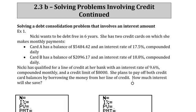Nikki qualifies for a line of credit with an interest rate of 9.6, which is significantly better than her credit cards, compounded monthly, and has a credit limit of $8,000. She plans to pay off both credit card balances by borrowing the money from her line of credit. How much interest will she save?